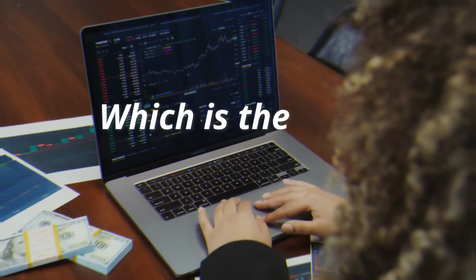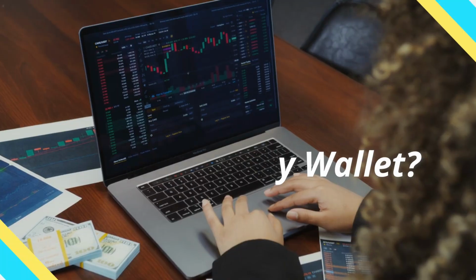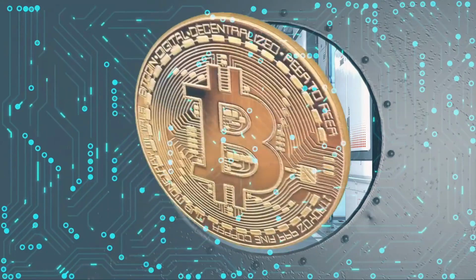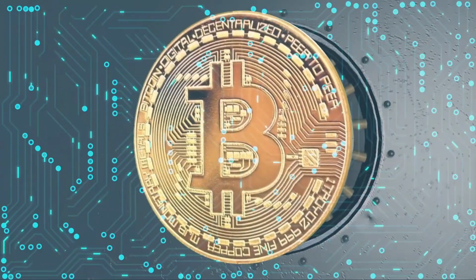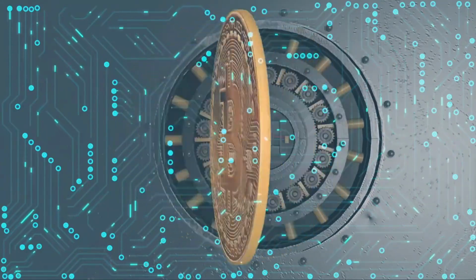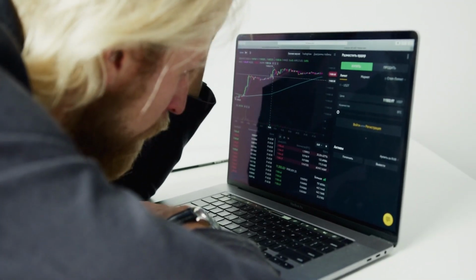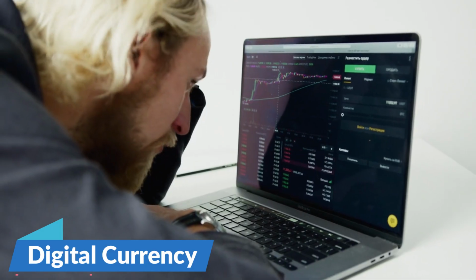Which is the best cryptocurrency wallet? The best wallet for cryptocurrency depends on your specific needs. And since crypto is always evolving, the answers can vary considerably from one month to the next. Being crypto-savvy means staying abreast of all the news and updates around digital currency.